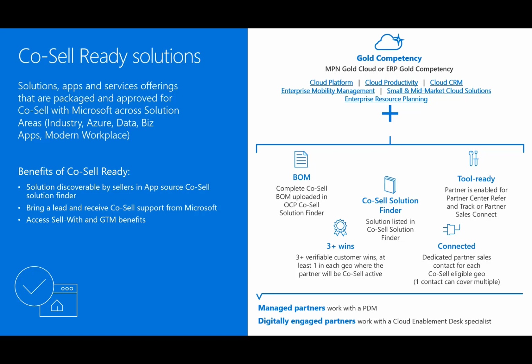Once a partner fulfills these requirements, the co-sell desk will help them onboard to Partner Center Refer and Track or Partner Sales Connect to enable opportunity sharing. Managed partners on the path to co-sell ready status should work with their partner development manager, and digitally managed partners should work with the cloud enablement desk.